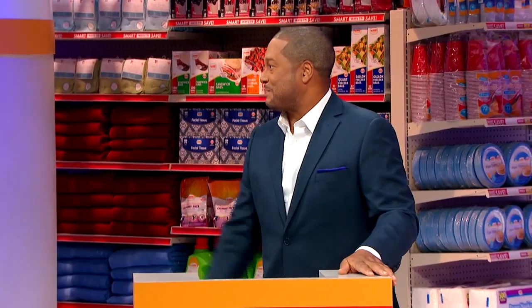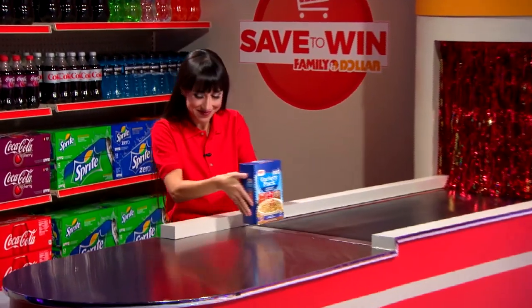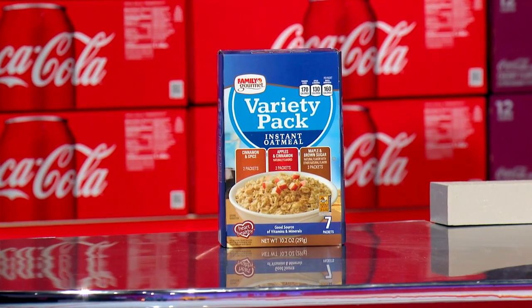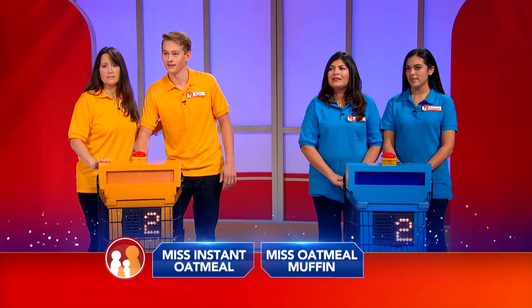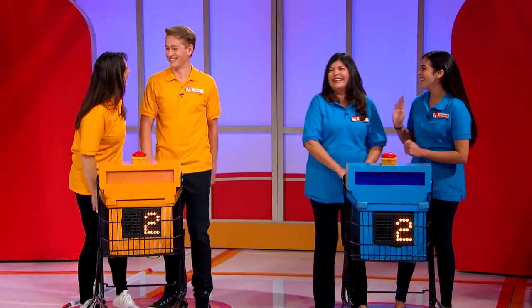Here's the next item. Family Gourmet Instant Oatmeal. Here's the question. If you were 7 years old and willing to go to Bertram, Texas, you could become which of these? Miss Instant Oatmeal or Miss Oatmeal Muffin? Maria and Karina. Miss Oatmeal Muffin. That's correct. I know how you got that one, girl.